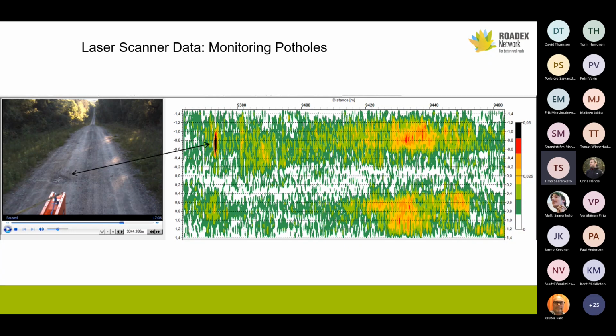Potholes you can analyze, and for instance, in road scanners we are now working with automated detection algorithms from the LiDAR data to detect potholes, how deep they are, where they are. Of course, these potholes don't look round as on the figure, but this is because of the scaling. We have about 100 meters here, and here it's only about 3 or 4 meters wide. So these potholes look slightly weird, but this can be calculated and detected.